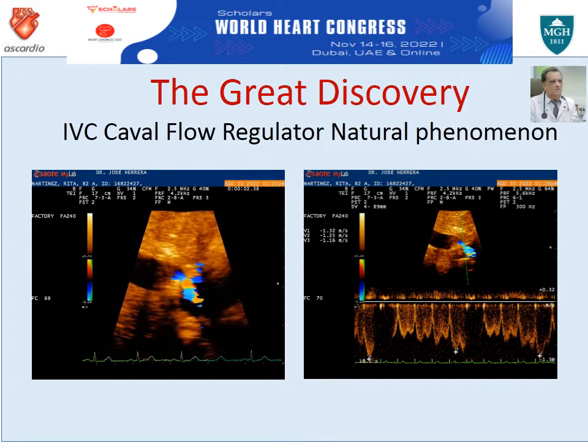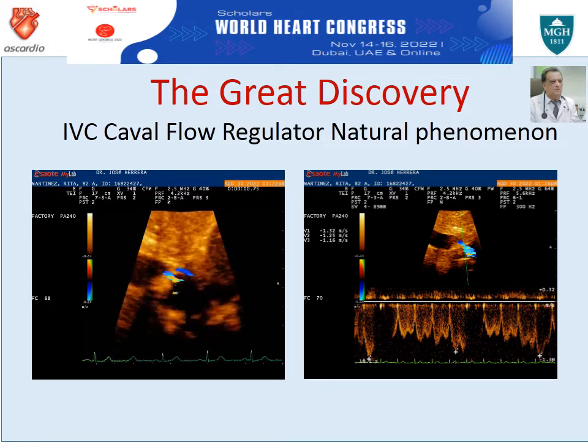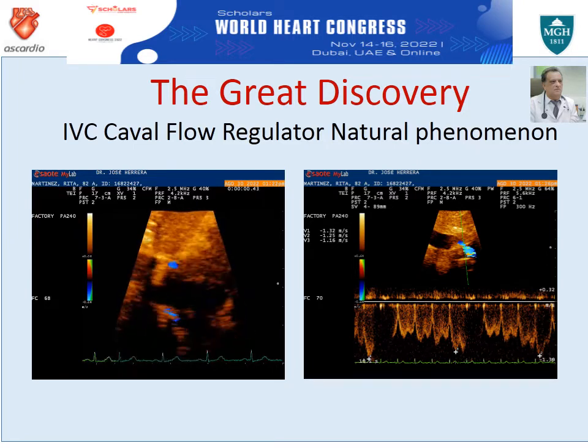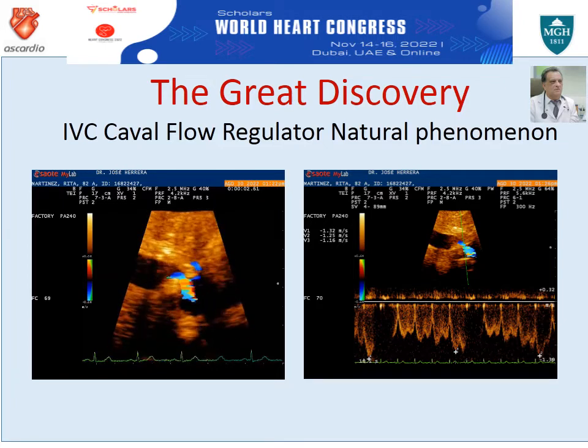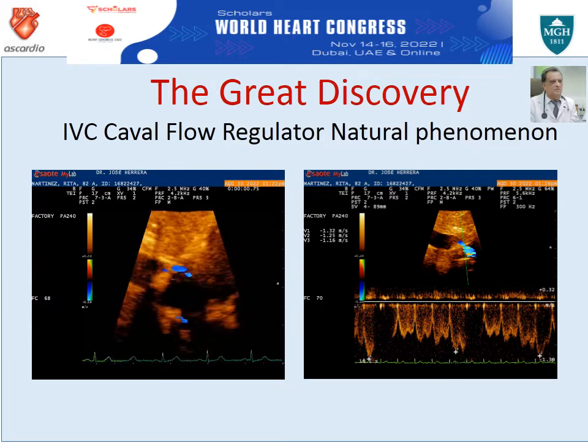producing regulation of the caval flow and having two important functions. Reduce preload, and when the valve is closed, reduce the atrial pressure to the IVC. In the right panel, you can appreciate high velocity flow, indicating that there is a restriction of the flow or preload reduction.